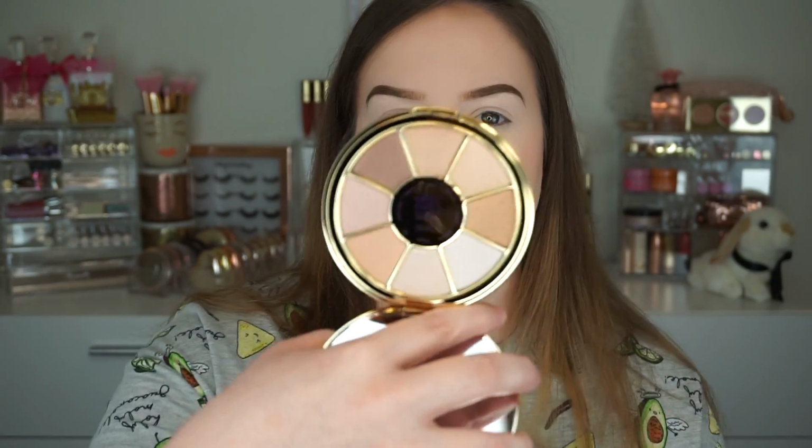I was really hopeful that I was going to get the Sizzle palette. That was one of the options. But I got this one. I would have been a little bit more excited with that one, and I like the color scheme. This is so plain Jane. If you like neutral shimmers, this is definitely a palette for you.